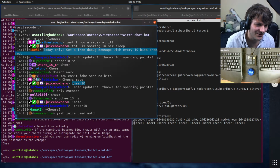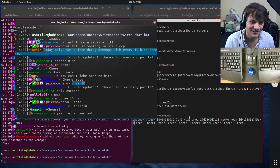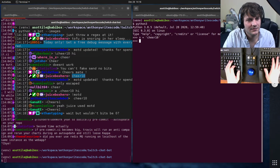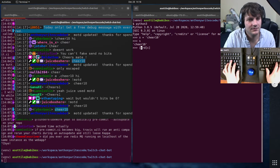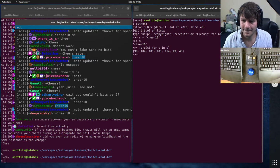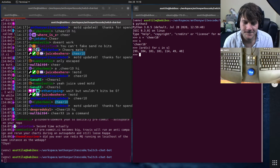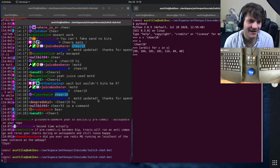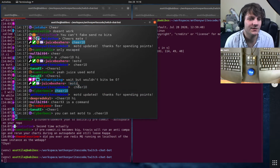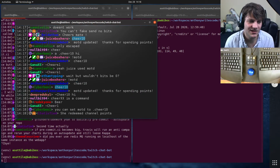Is one of these like a weird Unicode character? What did you do here? No, those are all ASCII. How does this work? How did you do that, Juice? Just use MOTD? Wait, can you not cheer in MOTD? My bot's able to send cheer 10 also, so I feel like it's a UI limitation.